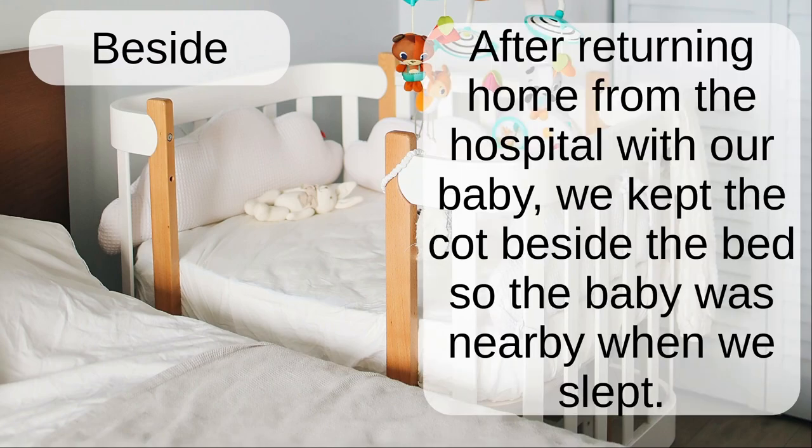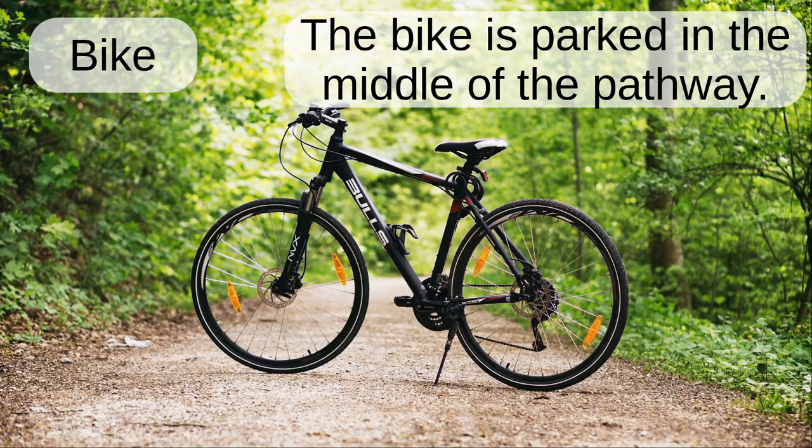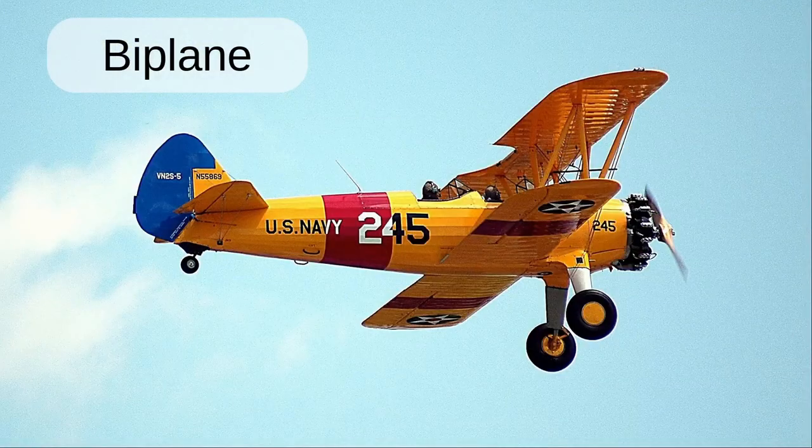Beside. After returning home from the hospital with our baby, we kept the cot beside the bed so the baby was nearby when we slept. Bike. The bike is parked in the middle of the pathway.